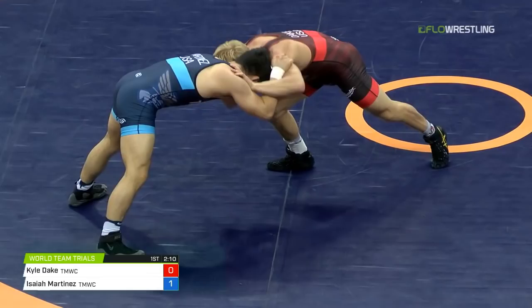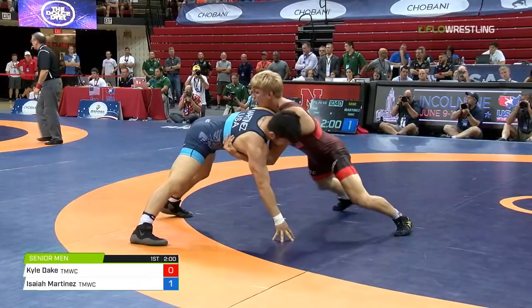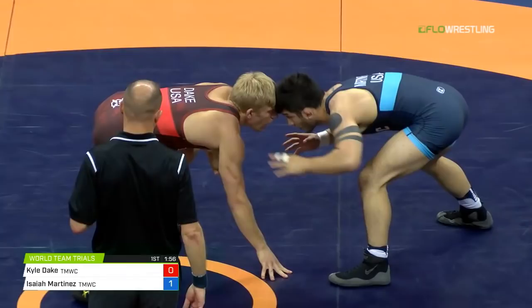Now, over under body lock for Kyle Dake. Hips way on back there for Isaiah Martinez. Now, Dake breaks that lock. We'll see where he transitions to. Both these guys have freaky hips, freaky horsepower. We're good here. Keep that pressure.